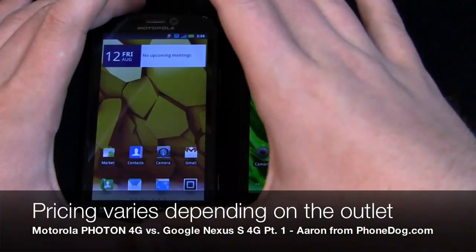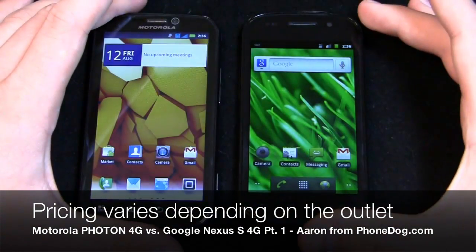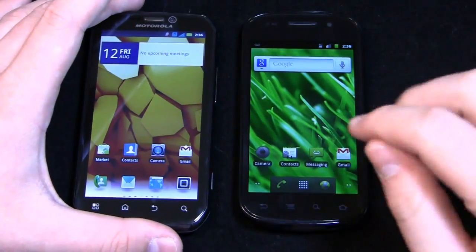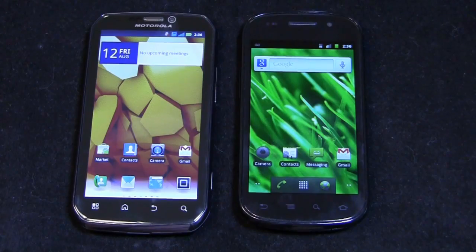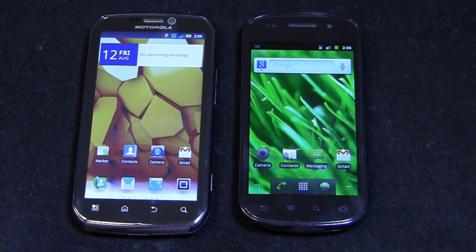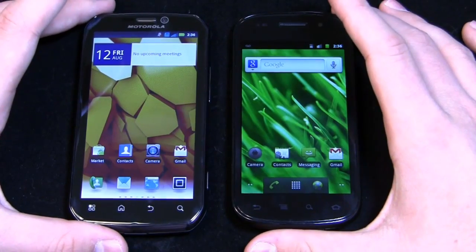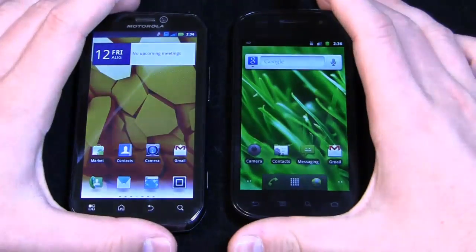But this one's available for $199.99 right now. This one honestly fluctuates. I think it's $99.99 right now on Sprint and through official Sprint channels. But I've seen it go as low as free at Best Buy. It started at $199 and it's kind of fluctuated in between. So check your local store for prices on the Nexus S 4G. But both have WiMAX capabilities, and they're both running Android 2.3.